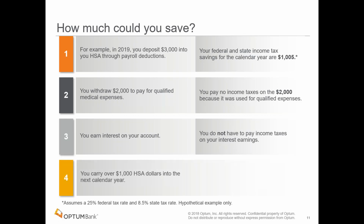So next we're going to look and see how you did. You deposited $3,000 into your account tax-free. You withdrew $2,000 to pay for qualified medical expenses tax-free. And you have $1,000 plus interest remaining in your account. That money is yours and rolls over into the future year to be used for qualifying medical expenses. With this account, there is no use it or lose it, so that your money is always your money.